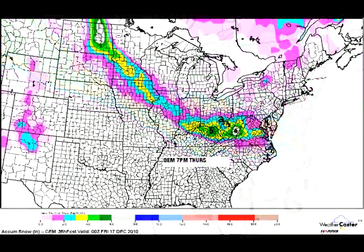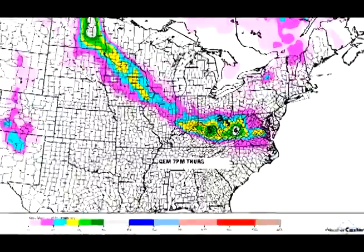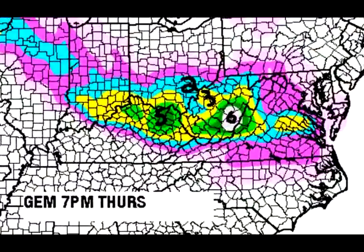This is a look at the Canadian model. Again, similar in placement. The green zones, again, 4 to 6. You can see 6 plus in the bullseye. That's just a little bit to the northeast of Hinton. That's, of course, Greenbrier County, Pocahontas County, and it has another green bullseye of 5 inches, let's say, over places like Carter County, Kentucky. So it's not that all that different. They're all very, very similar, but the details are going to be hugely, hugely important throughout the day.